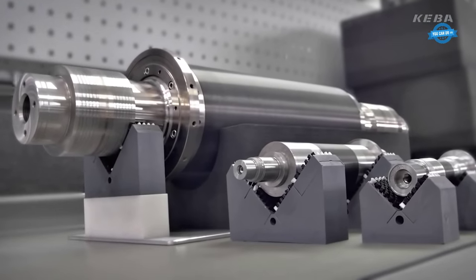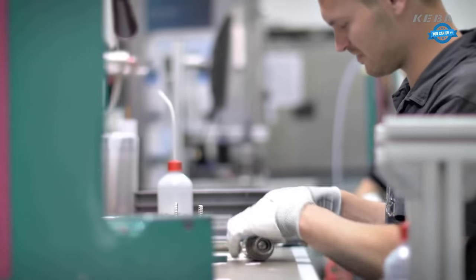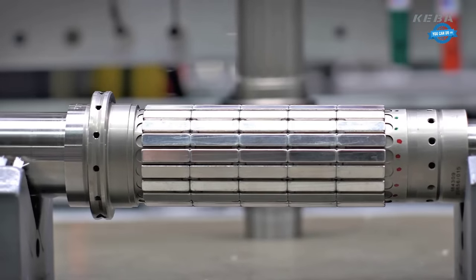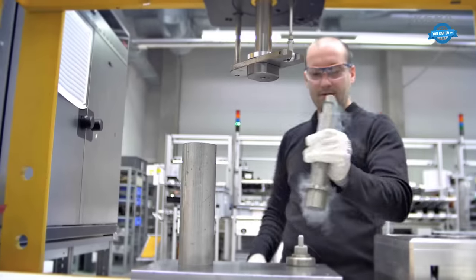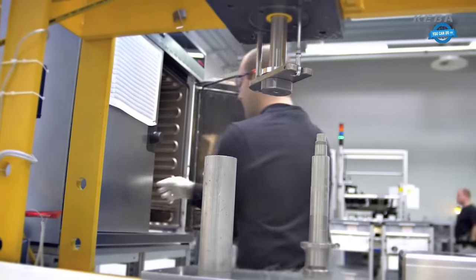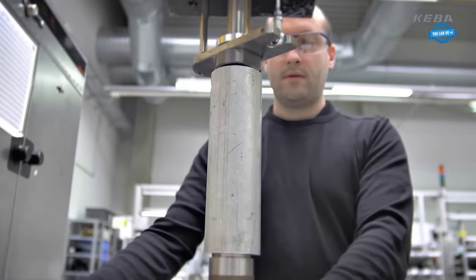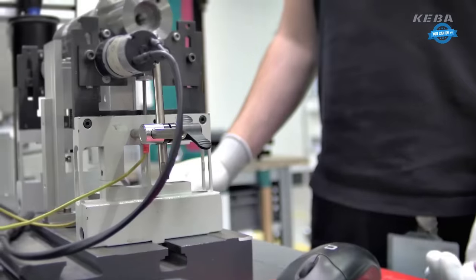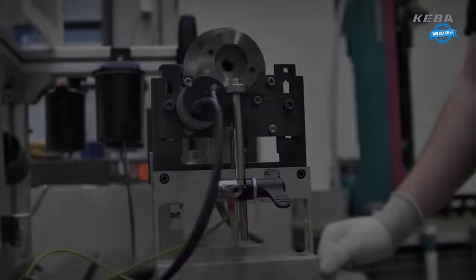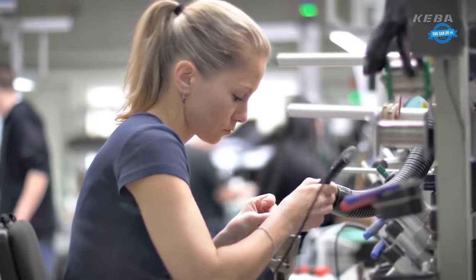The heart of KEBA's manufacturing excellence lies in its ultra-modern production facility. Here, a symphony of advanced technology, skilled craftsmanship, and precision engineering come together to craft magnetic bearing motors that push the boundaries of performance and reliability. These motors boast not only impressive power generation capabilities, but also exceptionally low levels of friction and wear, thanks to the incorporation of magnetic bearings. This innovation results in reduced maintenance needs, longer operational lifetimes, and increased overall efficiency.